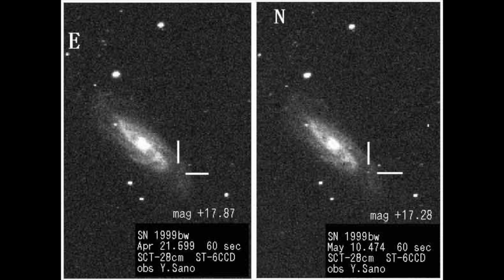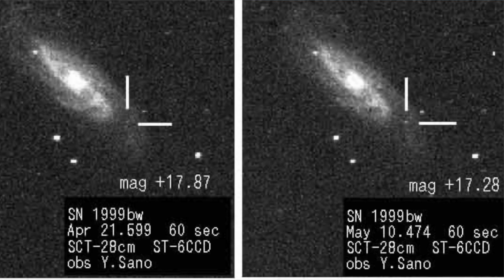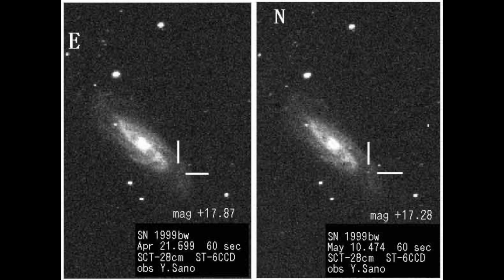Besides that, 2 supernovae were discovered in this galaxy, and here you can see a photo of the second one. The first one was observed in 1966, and the second one, which you can see here, was discovered in 1999. On the left-hand side you can see a picture of this galaxy from April 1999, and on the right-hand side a picture from May 1999. This galaxy also has been one of the first galaxies used to investigate dark matter.